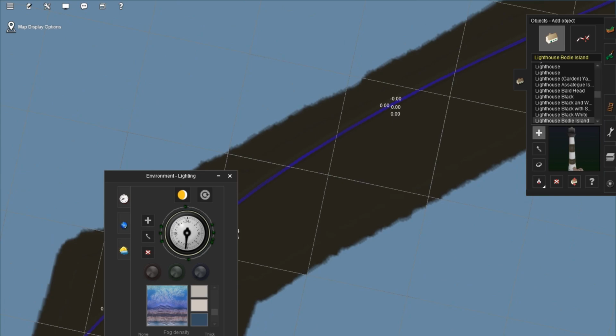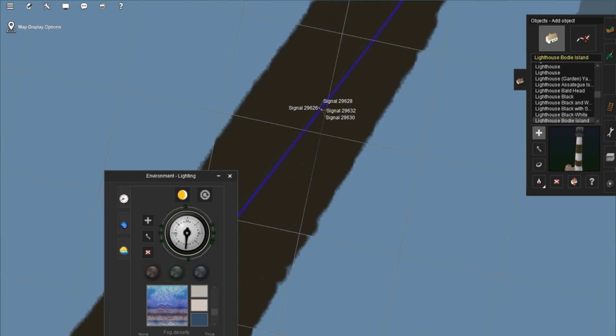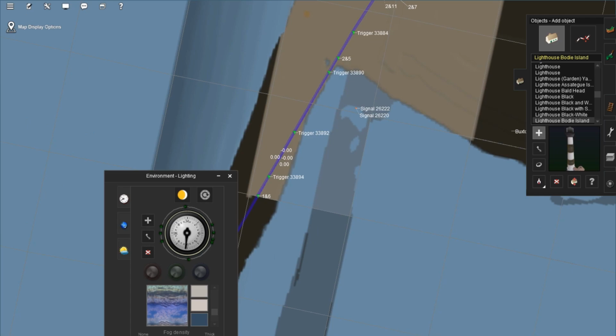After all, this is a high-speed main line that links the capital with a bunch of other towns along the coast. By the way, Hatteras Island and Bodie Island used to all be one island, but a hurricane actually cut through the island and split it into two.